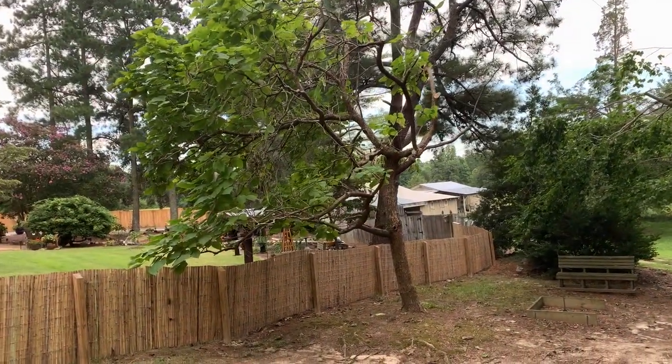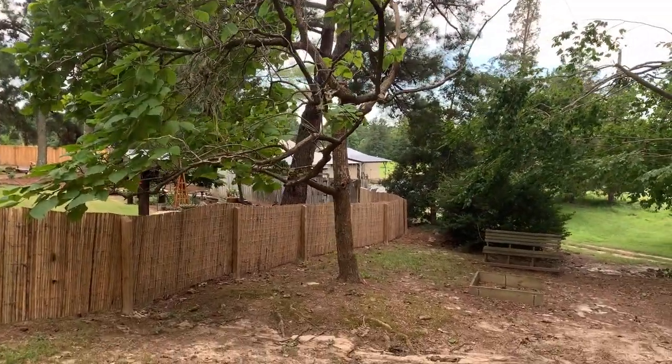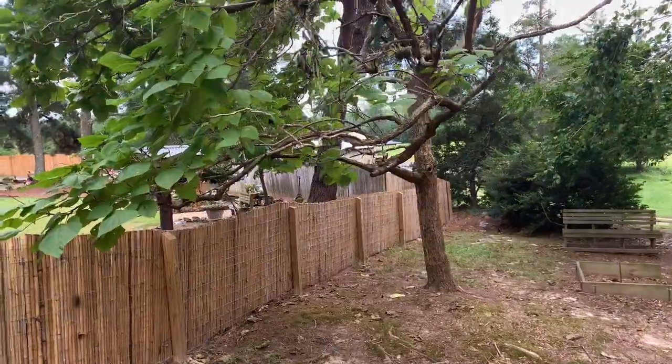I think this is called a catawba tree. Some of you know what this is. Leave me a comment down below. Get a good look at the leaf here.